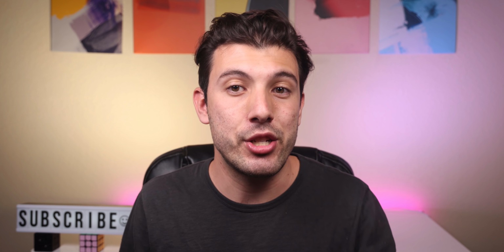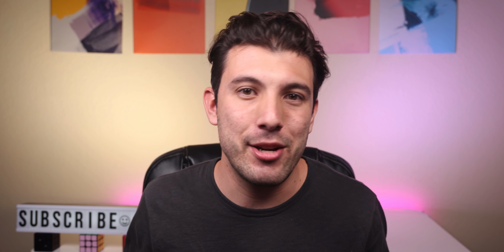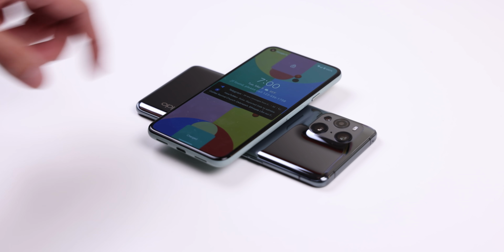For example, when comparing the changes made to the Find X3 Pro with its predecessor, the Find X2 Pro, they really only made 2 significant changes that the average consumer would genuinely care about or even notice: the support for wireless charging, reverse wireless charging, and the micro lens. Everything else is still awesome improvements, but minor ones.